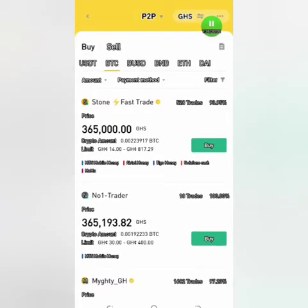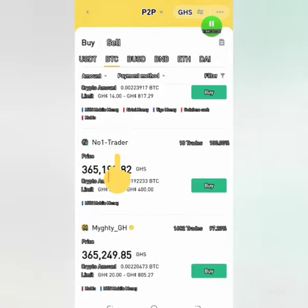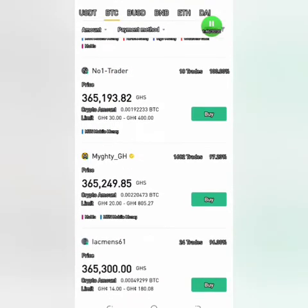Now when we are here, you can see a lot of people are selling, and this person here is selling at a minimum rate of 14 cedis. Guys, as you can see, it's very cheap. This one is selling at 14 cedis. The second one is 30 cedis.